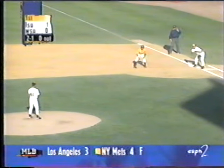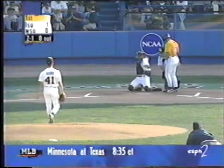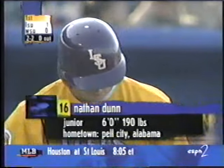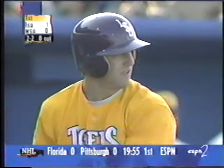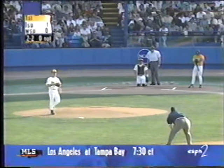Two and one to Nathan Dunn, the junior from Pell City, Alabama. Caught the corner inside, 2-2. Dunn, when the College World Series is over, will be going to the Olympic trials with his coach. And he was a first-team All-SEC selection this year. Throw over, and Kerner dives back.